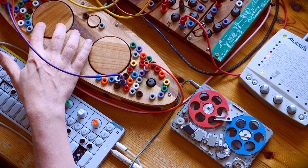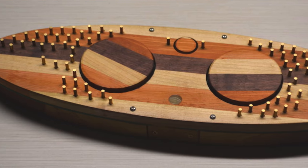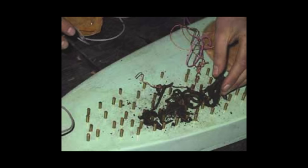I'm playing the banana version, but there's also a screw version that allows you to create patch connections by hand or worms.